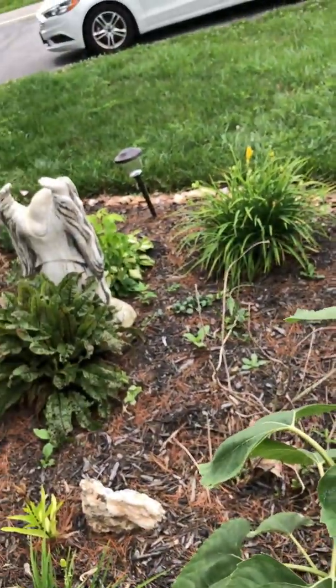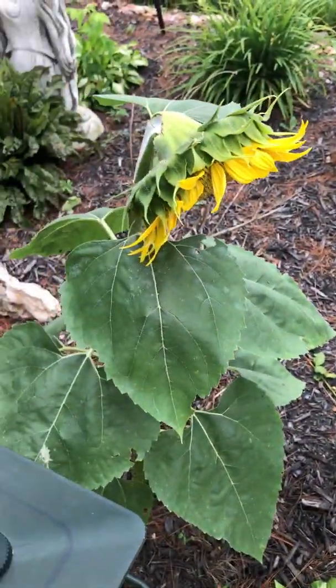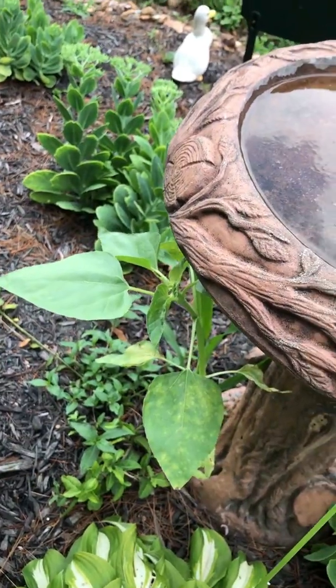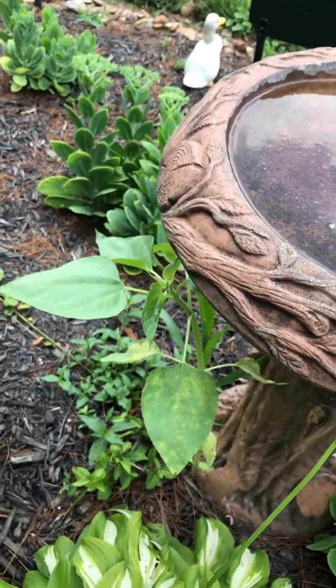And we did have another one that popped up, but it looks like he's been eaten. I'm not sure if that's a sunflower there or not. We'll let him go for a little bit. He might be. It does kind of look like it, so we'll let him go for a little bit.